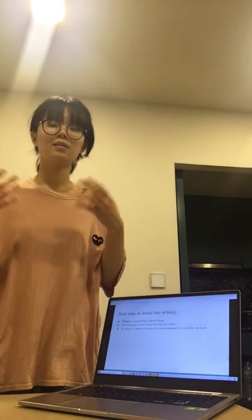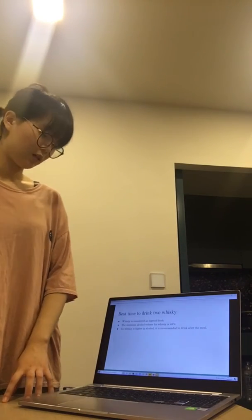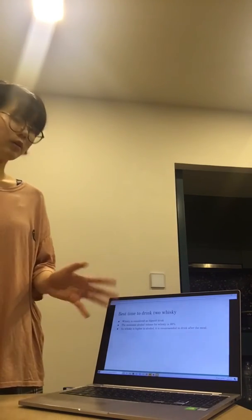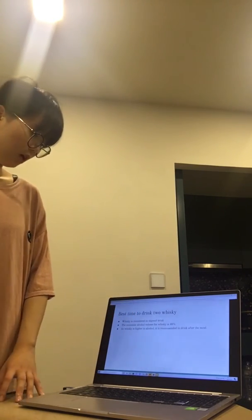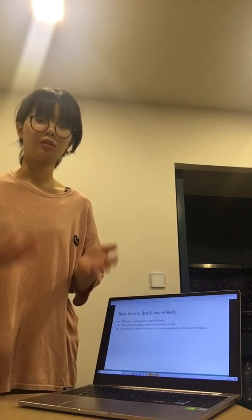So when is the best time to drink those whiskeys? Whiskey is considered a diuretic drink. The minimum alcohol volume for whiskey is 40%. As whiskey is higher in alcohol, it is recommended to drink it after the meal.